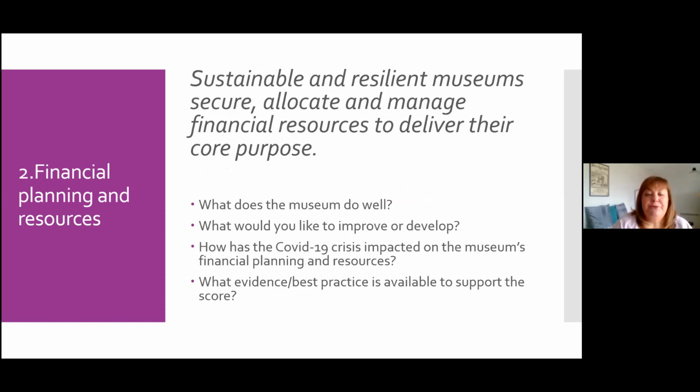Moving on now to financial planning and resources. This is number 2 of our 6 themes. Sustainable and resilient museums secure, allocate and manage financial resources to deliver their core purposes. And again, you'll notice there's a theme arising here. I'm asking you, what does the museum do well within this particular theme? What would you like to improve or develop? And how does the COVID-19 crisis impact on the museum's financial planning and resources?